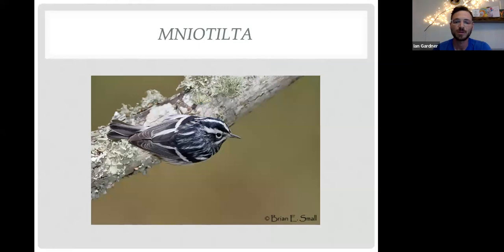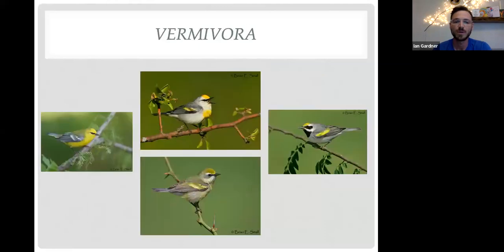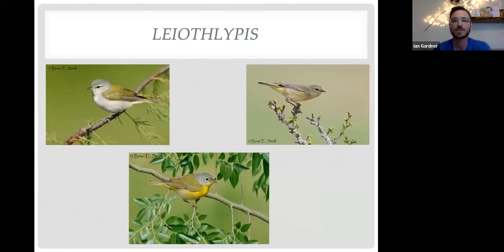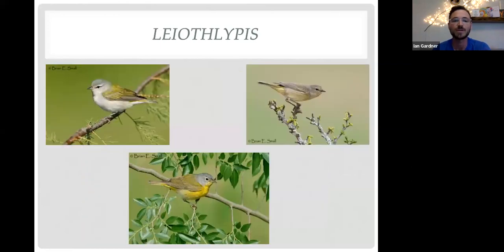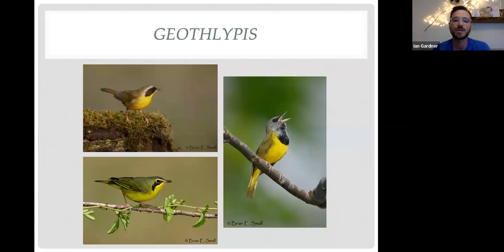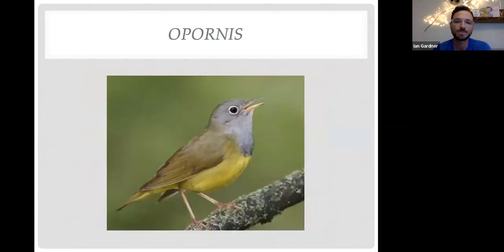Mniotilta, this is black-and-white warbler. Vermivora, blue-winged and golden-winged warblers, plus the hybrids in between, Lawrence's and Brewster's warblers. Leiothlypis, which used to be Oreothlypis, and I'll probably refer to them as Oreothlypis, that's how I knew them. I always liked calling them Oreos because they have a lot of similar traits. That's Tennessee warbler, Nashville warbler, and Orange-crowned Warbler. Geothlypis is Common Yellowthroat, Kentucky Warbler, and Mourning Warbler. And Oporornis, which is now solely, unless things have changed and I haven't caught up, Connecticut Warbler. Here's a really nice fall image of one.